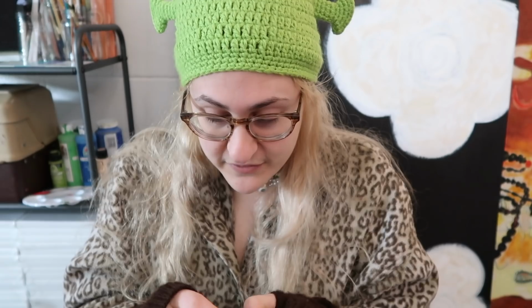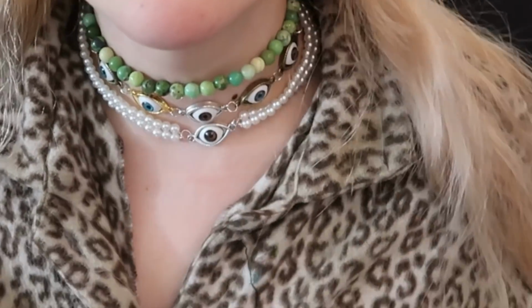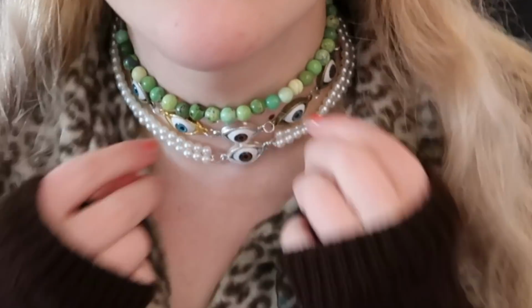This is all finished. Literally, today I've made some of the most beautiful, elegant jewelry. This is so beautiful. People sell these for so much money, like hundreds of dollars. And I know this because I was looking on Etsy and I saw them. These three together, these two together. Oh my gosh.